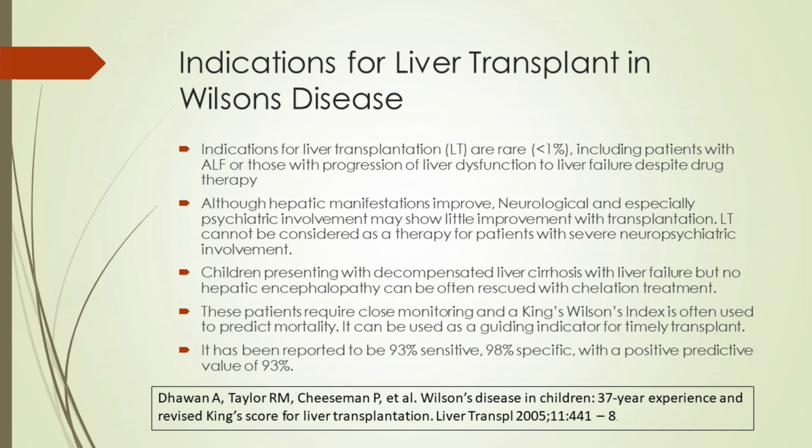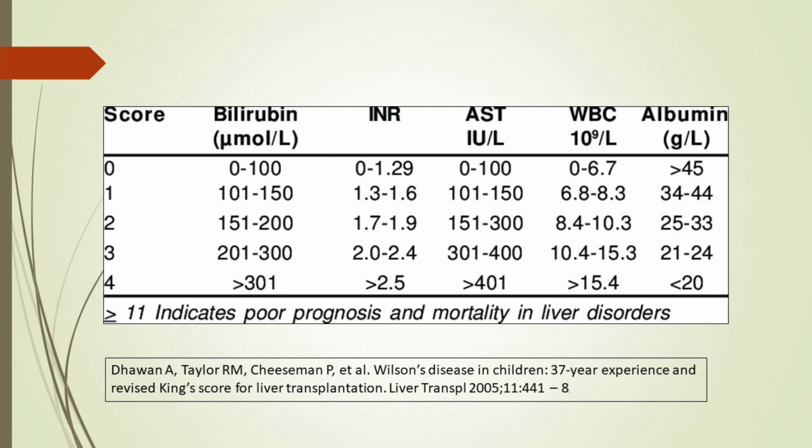So when do you consider transplant? One is you've started chelation but the hepatic manifestations are not improving or they are worsening. So that's one indication. Secondly, never take a neuropsychiatric Wilson's for transplant, severe disease. If he's a severe disease, don't take because that will not improve. And you have a King's College Wilson Index score which can be used for deciding about transplant. So you have a score more than 11, then you consider transplant. So these are the criteria that you look at to decide whether he needs it.